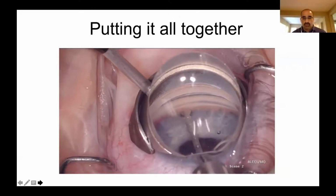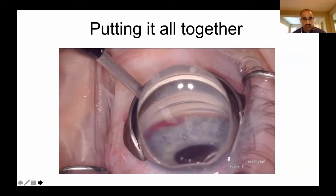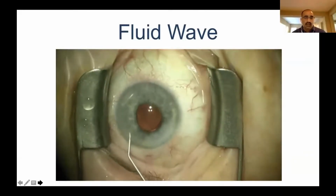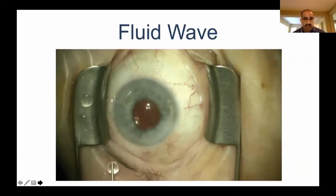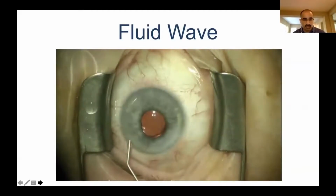And then you just go in with your Duet forceps or any type of capsular access forceps and remove that strip of trabecular meshwork. At the conclusion of the case, we like to do this fluid wave. You can see in the upper left-hand corner the blanching of the vessels when you inject BSS into the eye. And that just indicates that you were successfully able to bypass the trabecular meshwork.